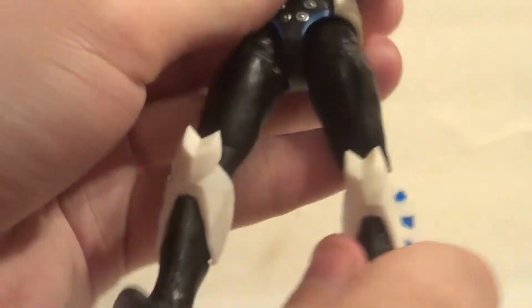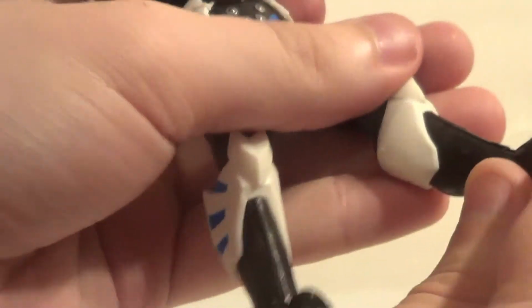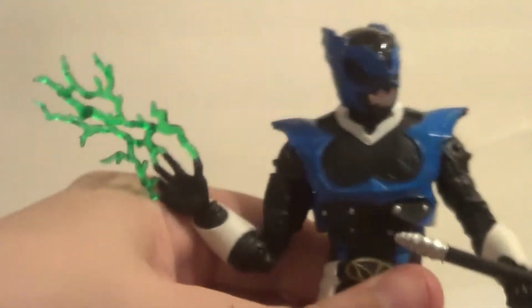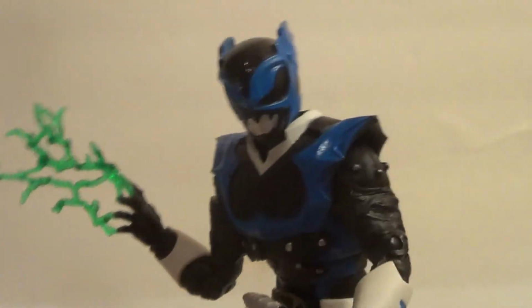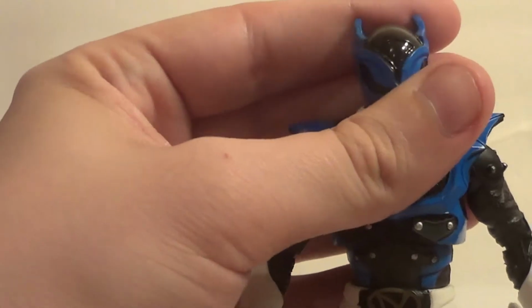In and out on the leg, forward and back on the leg. Thigh swivel, double, that's right, double knee bend. Up and down on the foot. It's a little tight, but ankle pivot. I feel like lots of these figures have really tight feeties. They are real tight feeties. But ain't nothing that I can't make work, fam.